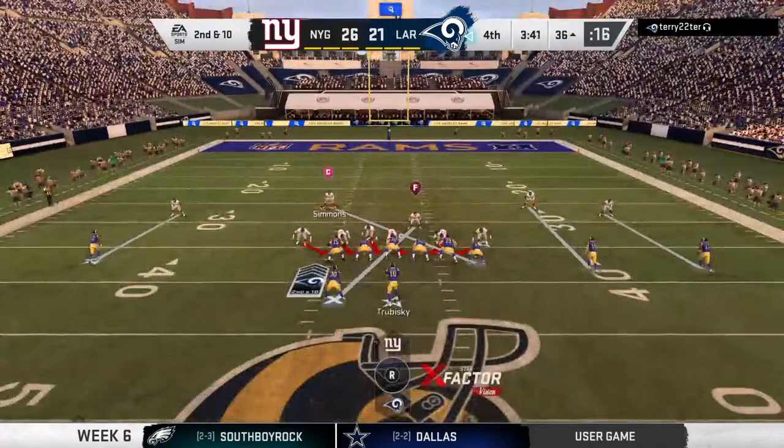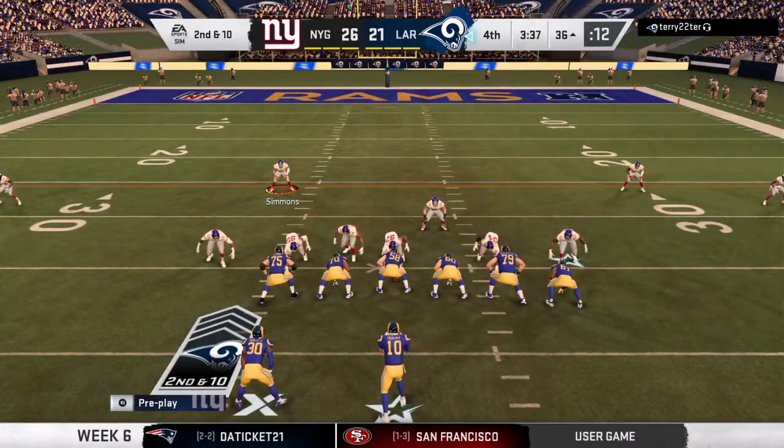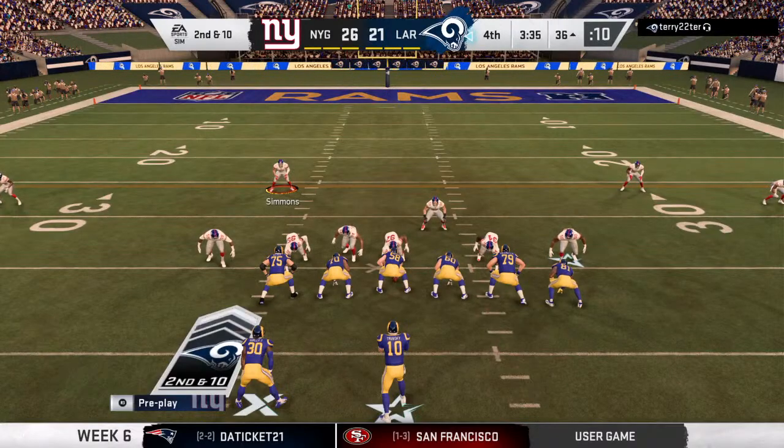Let's go. Red, up. Watch out. Check Mike 54.